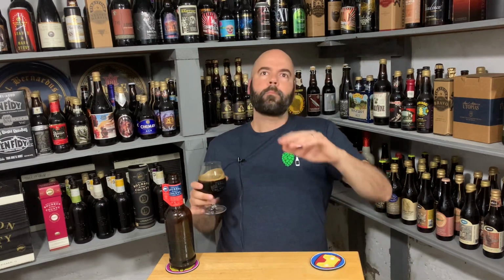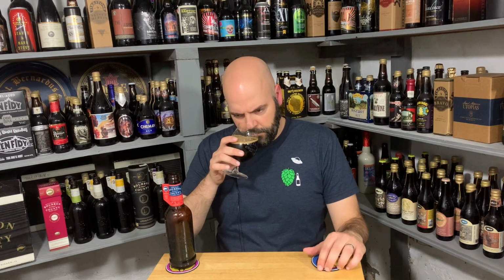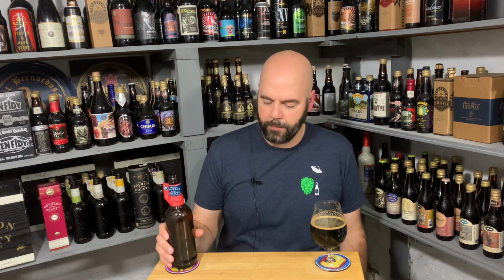I don't hate the aroma. I'm not also in love with it either. Is cinnamon one of the things? I almost get like this chai note. Spices, whatever that means. Maybe it's the brown sugar, but yeah, I don't know what spices mean, but I'm almost getting like this chai note. Let's see about the taste. Cheers.